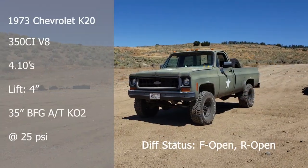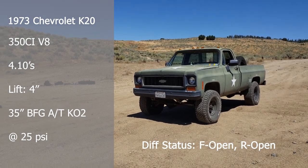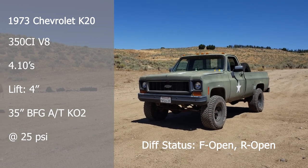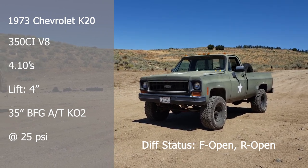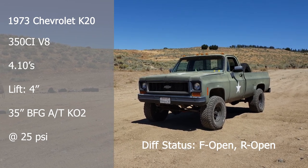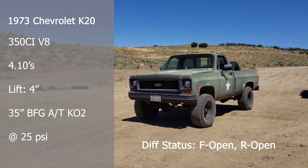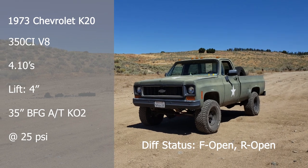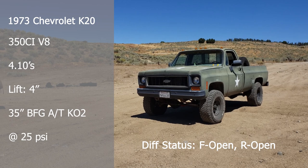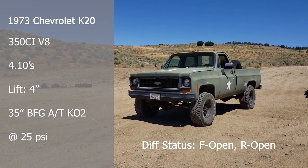Rounding out this group is JD in his behemoth of a '73 full-size pickup long bed. It is huge. This thing is a Jeep and a half wheelbase, but thankfully it does have a 4-inch lift and it is sitting on 35s. So we should see how this thing really does. I'm really curious because he has open differentials front and rear, not even an LSD, but he does have that ground clearance and a lot of chassis flex. So we'll see how well this thing does. I'm really interested because I have seen this thing in action and it absolutely rocks.